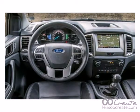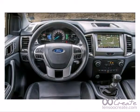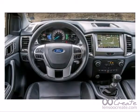So here's the interior of the Ranger. It looks more like a 2018 or 19 Ford should look. So I'm going to show you a picture of a Taurus or something, and then I'm going to show you this picture. So here's the Taurus, and then here's the Ranger. So Taurus, Ranger. Taurus, Ranger.